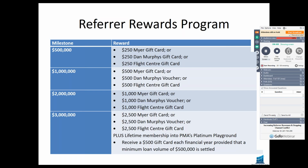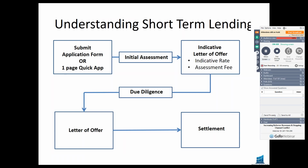So this is just another way that we're rewarding our referrers. So let's get into, I suppose, understanding short-term lending, how it works and how our process works. What we do is once you submit either an application form or our one-page quick app. So if you're not familiar with our one-page quick app, it's exactly that. It's a one-pager where you tell us the real high-level details of the deal, and just off the back of that one pager, we can actually do our initial assessment and provide you with an indicative letter of offer. Okay, so it's really just streamlining the process and making it really simple and quick for you to get an offer to your client and say, hey, here's what it would cost if we went through and got a private loan.